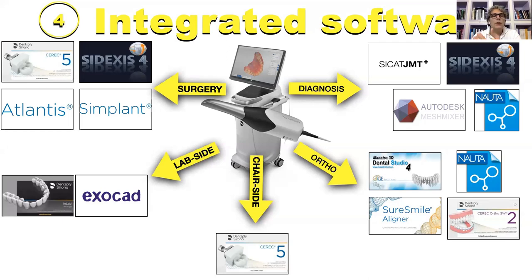So, the fourth point has to do with the integration of the software with each other. It means that today, for example, I use my Primescan and the software Cerec not only for prosthodontics, but for a lot of other subjects. For example, I use Cerec and my Primescan at the first appointment when I see the patient for the first time, because I always take a full arch impression of both dental arches, and sharing this STL file of both dental arches with other software, I am able to communicate better with the patients.